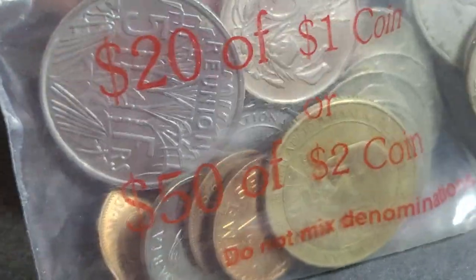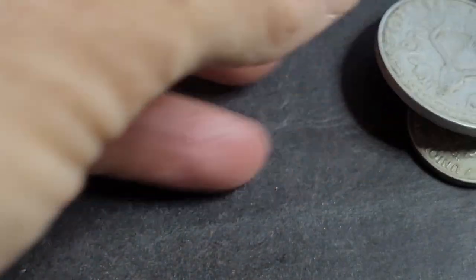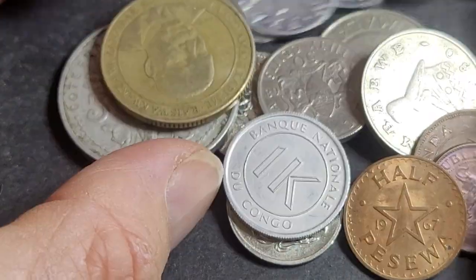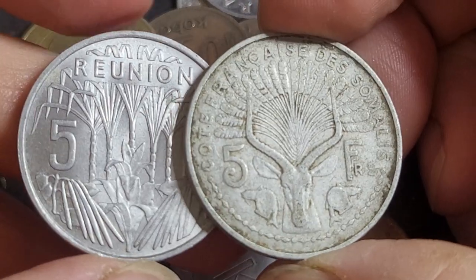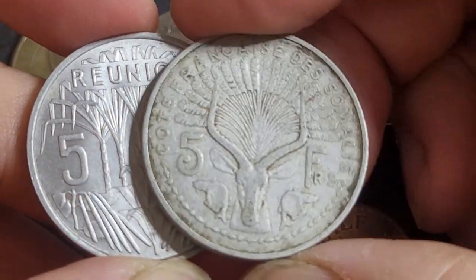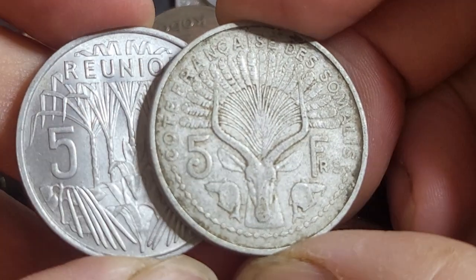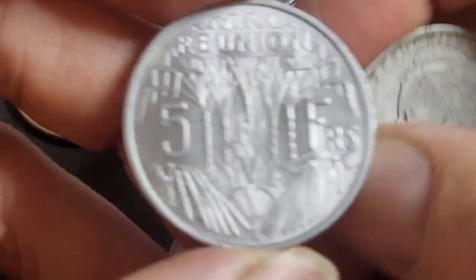Okay, the next coins we have, this is a mixed lot of African coins. Okay, so this is a nice lot of African coins. So the two largest, I actually purchased this for this one. This is our coin of Djibouti. They called it French Somalia, which is Djibouti. And this one's probably at least $10 to $20. 1948. And of course, I don't have it in the collection.